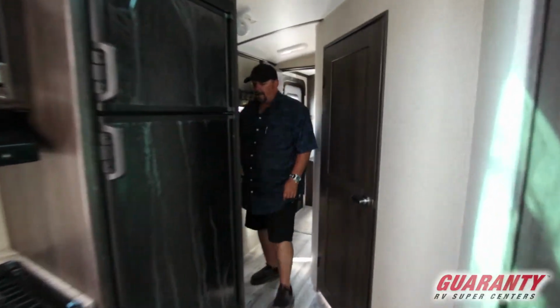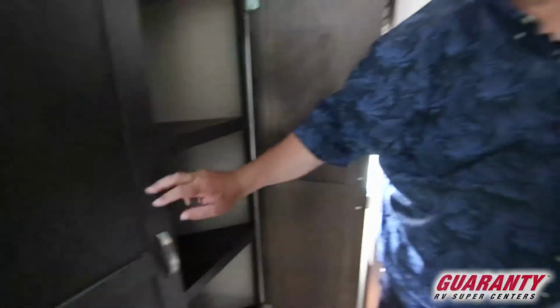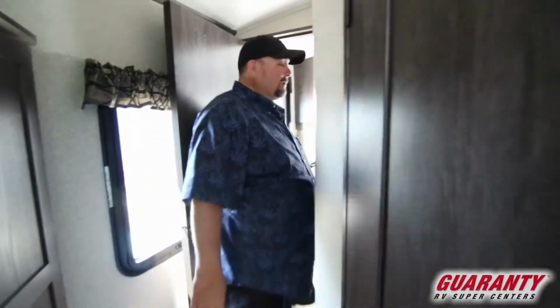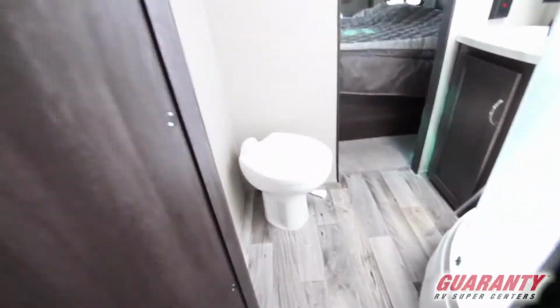Look back over here, even more storage in this corner. So you got a place that you can put all kinds of things. I'm sure you can find things to go in there. Might make a nice linen closet for the bathroom. And the bathroom is accessible from the front of the coach right here.